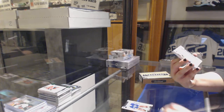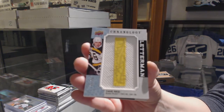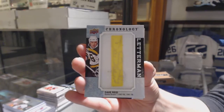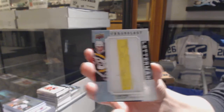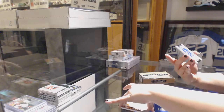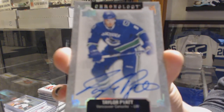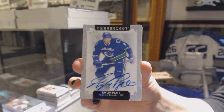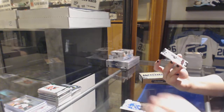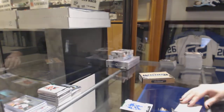We've got a Letterman patch auto numbered to 20 for the Boston Bruins, Dave Reed. In 6 years, wow. And I thought my house was slow. We've got a base auto for the Vancouver Canucks, Taylor Pyatt. And we've got a time capsule for the Blackhawks, Stan Mikita, not numbered, so I will crack that bad boy open.